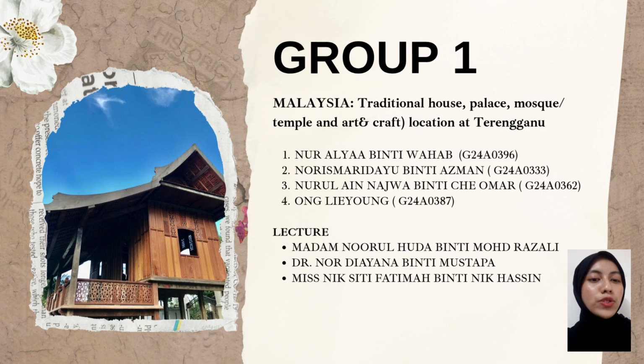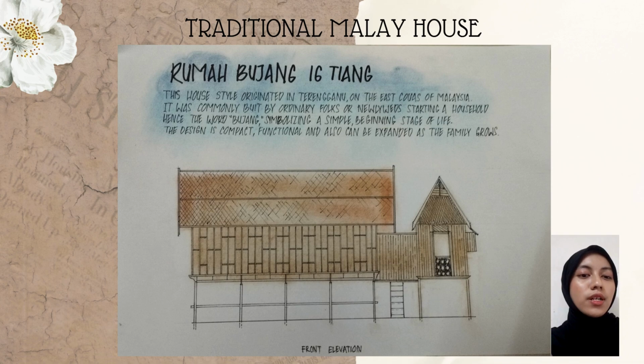We from Group 1 present about Malay traditional house, mosque, temple, palace and art craft located at Terengganu. Firstly, I want to present about Malay traditional house. It is Rumah Bujang Tiang 16. This house style originated in Terengganu on the east coast of Malaysia.